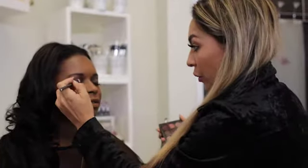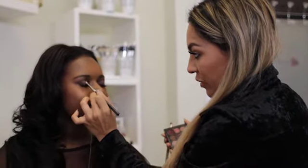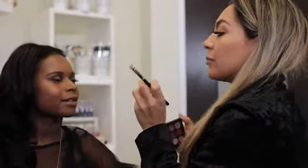You don't blend it, you basically press it into the lower lid. That way you can keep the pigment really bright, because if you blend it too much, then it will kind of blend everything together. So you kind of want to be really specific.